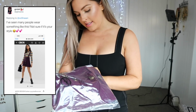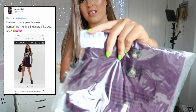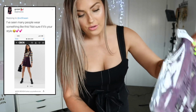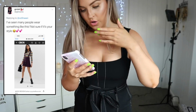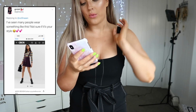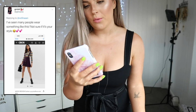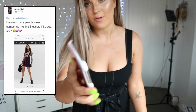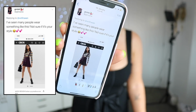Alright, the last thing, I'm gonna have to go pop on a t-shirt. This is it here. It is the ASOS Design button-up pinafore mini skirt, and this is definitely not really my style, but hey, you guys wanted me to buy it. I actually got a couple of people send this to me. So much of the stuff I tried to get, it wasn't even in my size, by the way, the stuff that you guys sent me. Here it is. I've seen many people wear something like this. Not sure if it's your style, from Gretel. So that's how it looks on the model. It looks so cute, but let's see how it looks on me.